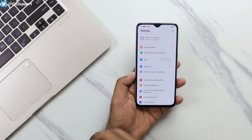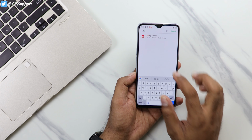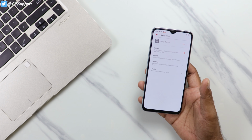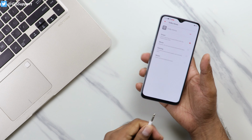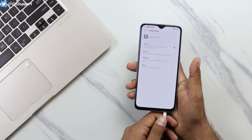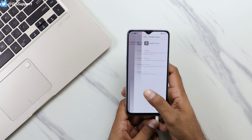And I want to mention here again on the audio section, you do have Dolby Atmos support both with the speakers and the headphone jack. In the speakers you cannot turn it off by default, but if you use the headphones you can turn off the Dolby Atmos if you want. Otherwise, if you don't want to, it's really fine.